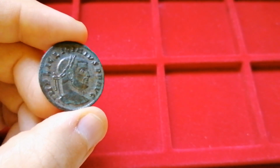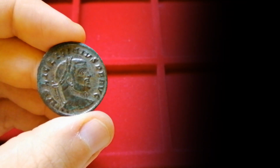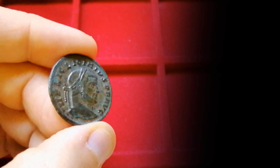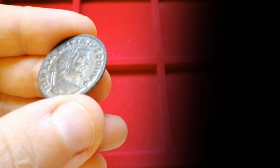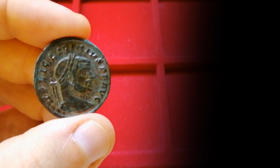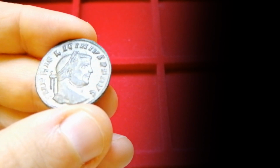The first one is a follis of Emperor Licinius, co-emperor with Constantine the Great. This coin is already a reduced version of the original follis, but at 26 millimeters and 5 grams, it's much better than the previous Antoninianus we've seen. This one still conserves some of the silvering it originally had, and the craftsmanship has improved a little bit.